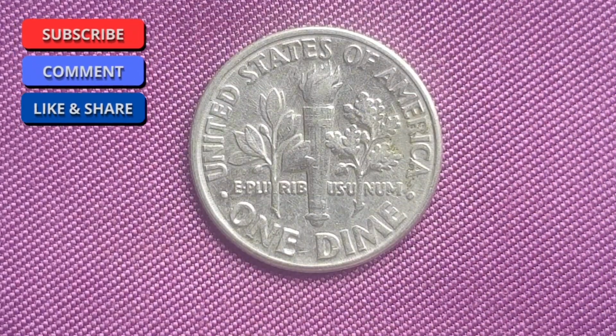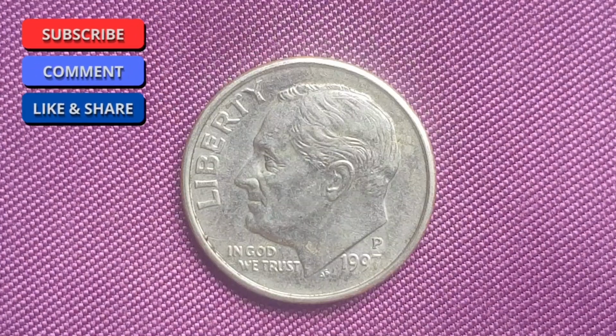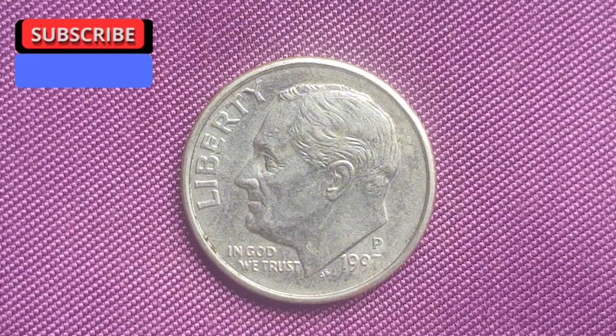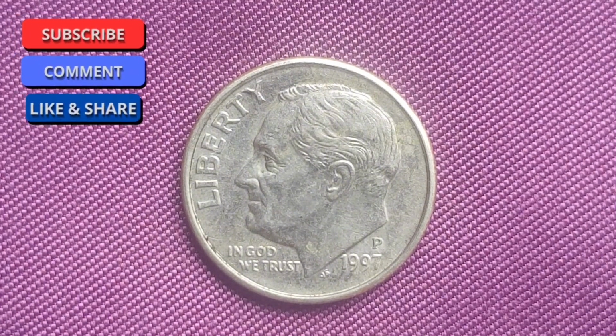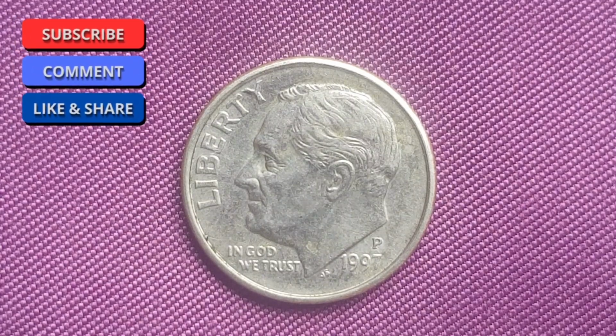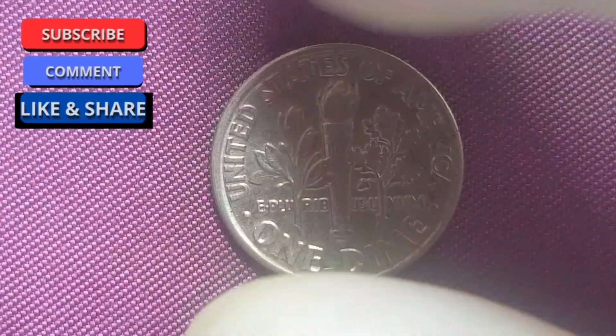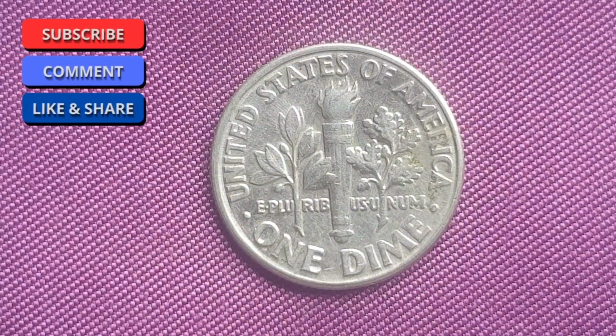The process involves multiple strikes using polished dies to produce razor-sharp details and mirror-like backgrounds, making these coins a cut above the rest. But here's the kicker: not all 1997 proof dimes are created equal. Some have flaws, even fresh from the mint. Others are nearly perfect. And then there's the Holy Grail, the PR70 Deep Cameo.